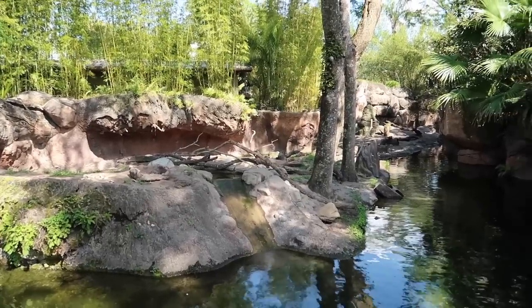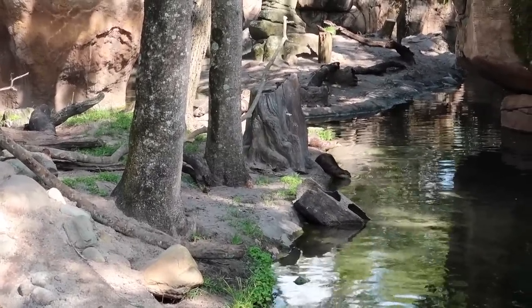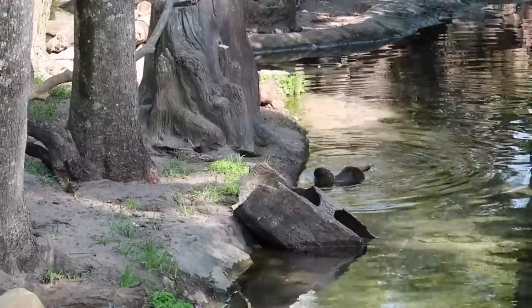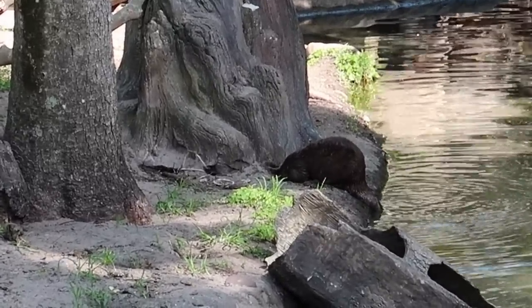Oh my gosh, the otters are out and playing. They're frisky. There you go, look. They're gonna go in the water. Cute, cute, cute. Let's see if we can go down there and see them. So cute.